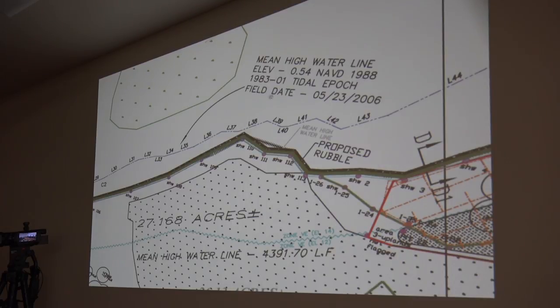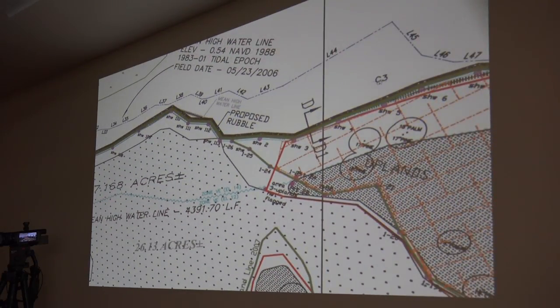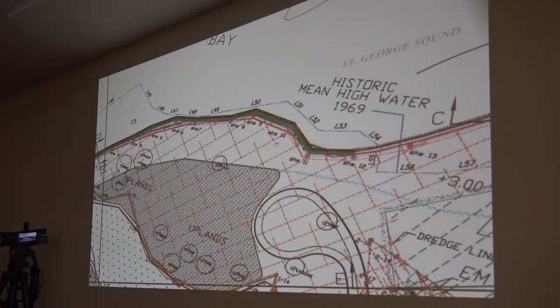It's from field date 5/23/06, and you can see this is the current line, and the amount of receding shoreline varies. Here it's very large, here it's less. Hurricane Hermine came in September of this year and chewed away 30 feet of this area and through here. And in fact, we have approached DEP and received a permit to go fill that back in. And we have 1 year to do it.